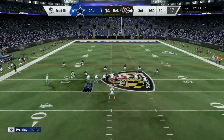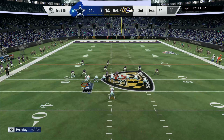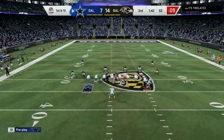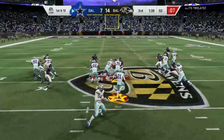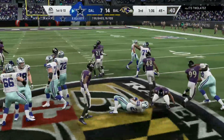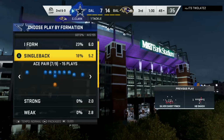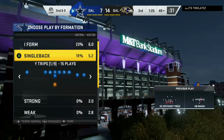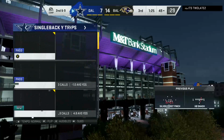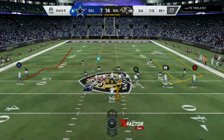Watch safety creeping. Safety's creeping. They keep on the ground with Elliott. And they're going to get him behind the line as the afternoon continues. Just a down carry, so it's 2nd and 9. The run only got a yard. Here's 2nd and 9.